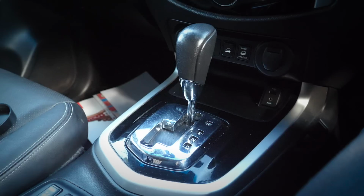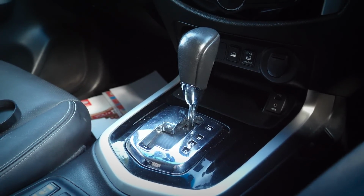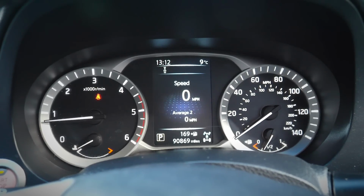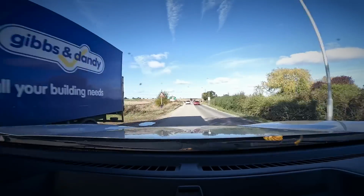So the gearbox is doing as it should. It's got a digi dash as well. I know it's silly stuff, and this is the sort of stuff we do analyse as petrol heads, but nice to have a little digital speedo in the centre there. Power wise, do you want to know how much power it's got, or how much it feels it's got? It doesn't feel like it's got a stack loads of power, but it's pulling all right, yeah.